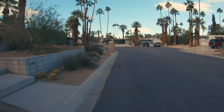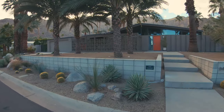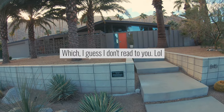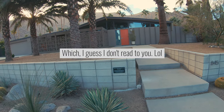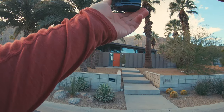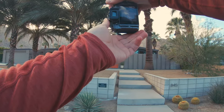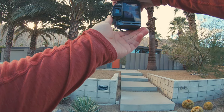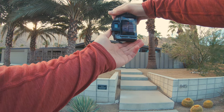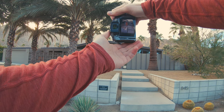I love these walkways. I do have to say, oh, this one has a sign. That's cool. 1960 to 1964. I think some famous people lived here. So maybe we can use this sidewalk to split this composition right down the middle. I think that kind of works.